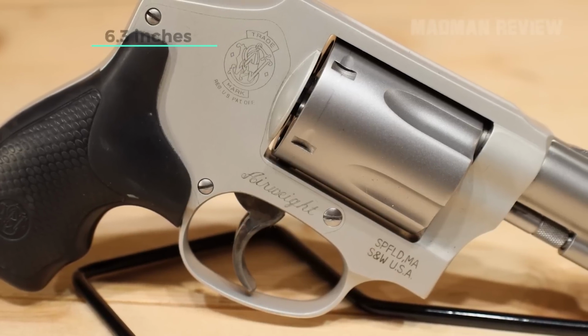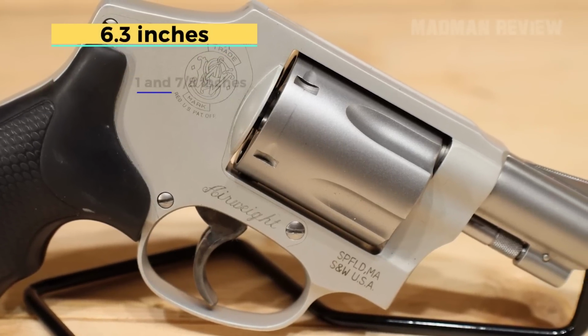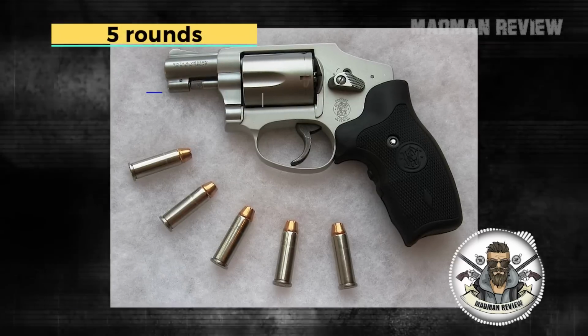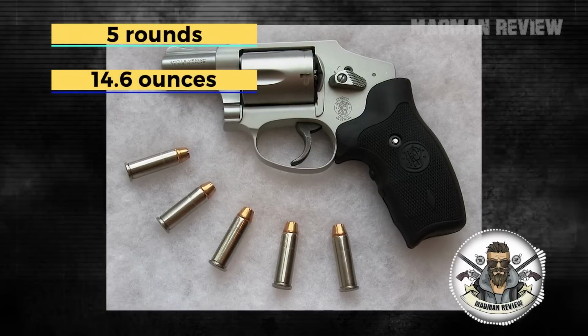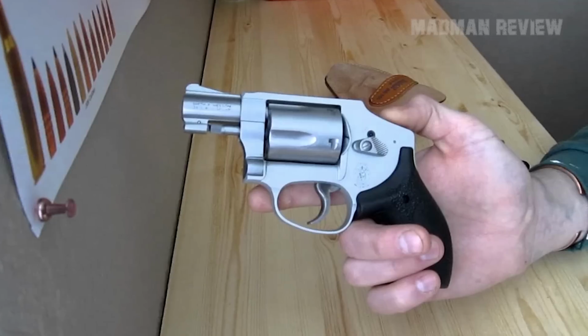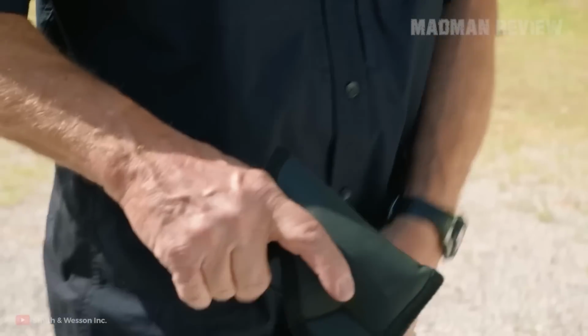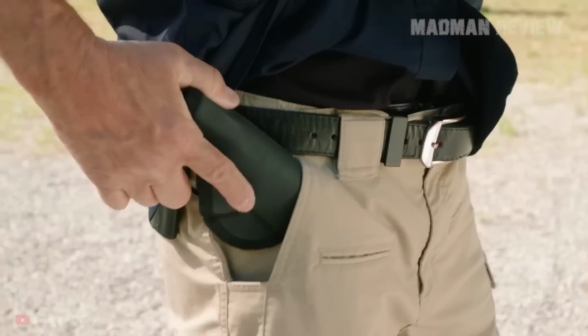Overall, the 642 has a length of 6.3 inches with a barrel length of 1 7/8 inches. The cylinder holds 5 rounds. It weighs 14.6 ounces. The synthetic grips are comfortable, and it's easy to control the recoil. Coming from Smith & Wesson, the 642 is just everything you expect it to be. That is especially important as you trust your life with it if you carry it concealed.